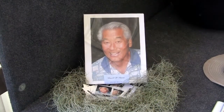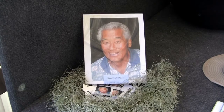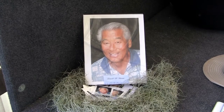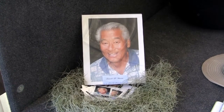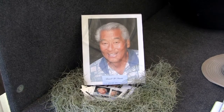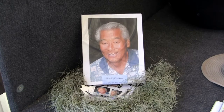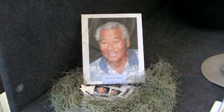We're at the entrance to the South Bay Show. Got a nice little tribute to Don Masumi here. And he was one of the backbones of our local clubs, especially the Culver City Club, where he was the president and the treasurer and basically ran the whole club for about 20 years. And unfortunately, we have to talk about him in the past. He passed away about a month ago, and it's a big loss for all of us. We loved you, Don.